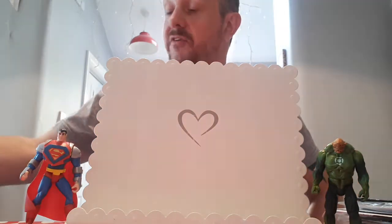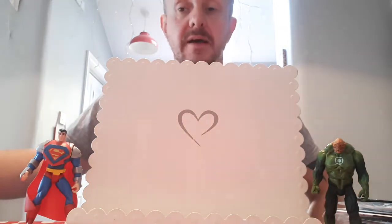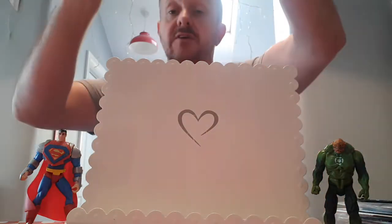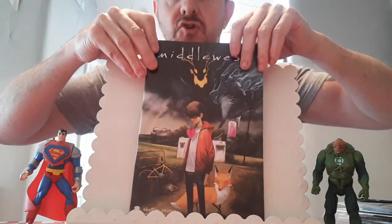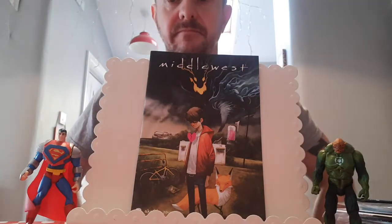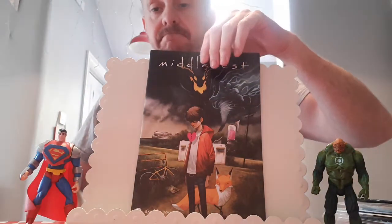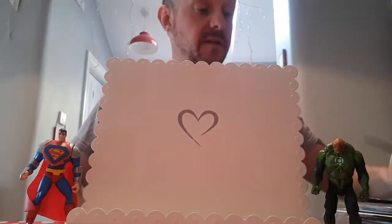This one was a nice find because this one is really heating up. This is the regular Scotty Young cover for Middle West, issue number 1. That's a £10 book plus now. Not a bad read as well. They think that one's going to be optioned.